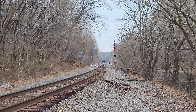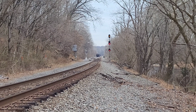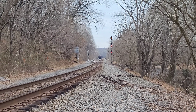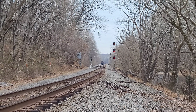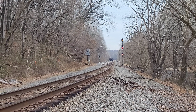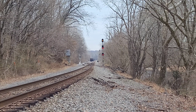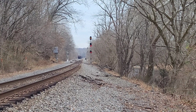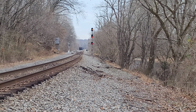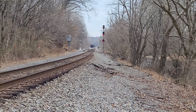CSX decided to stop both trains here at Hood because of the fire, and they didn't want them to pass it. I mean, 372, of course, carries tankers, or a lot of its consist is tankers, so that's very dangerous. That could literally cause an explosion, and we don't want that. So maybe CSX is deciding to stop both trains here at the siding and then take care of the fire.